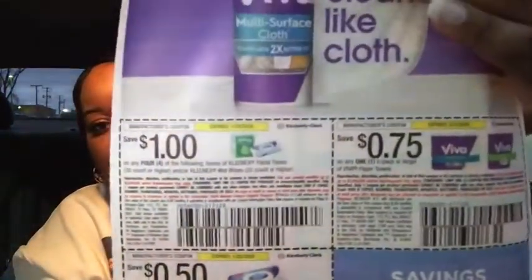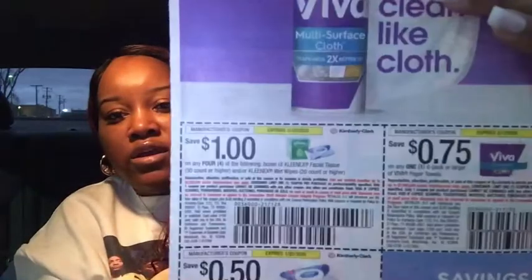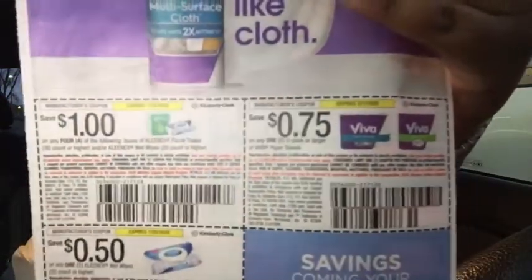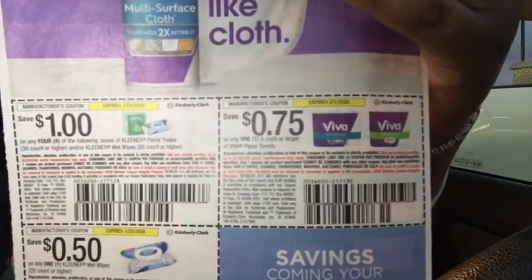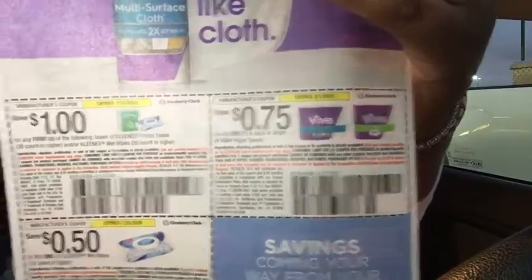The Kleenex, that's the coupon for the Kleenex. Let's see. They're making it buy 4 and get $1 off, so they're gonna make them 75 cents a piece. That's the coupon for the Viva. They sell Viva paper towels. I've never used that coupon. Maybe I'll use it this time. But that's the Viva, and that's for the Kleenex at the Dollar Tree.